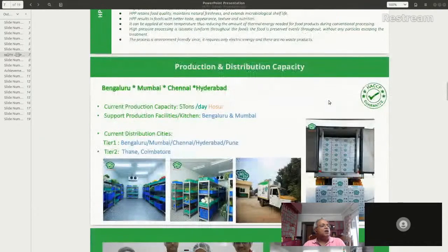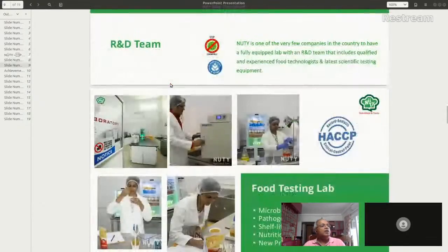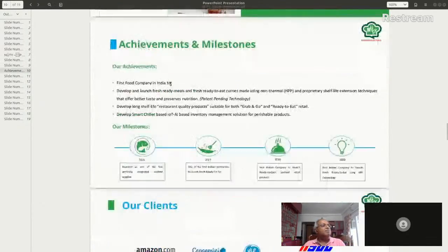Then, of course, the next problem is how do you distribute it? So we actually have a method to distribute it. We have cold chain trucks which go to various places to distribute it. And like I said, we are available in Bangalore, Mumbai, Chennai, Hyderabad, Pune, and of course in tier 2 cities, we are there in Thane and Coimbatore. Okay, so this is about the technology company.